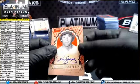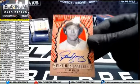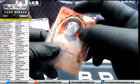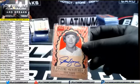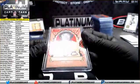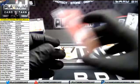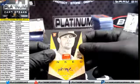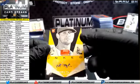Steve Yeager at a 125, Los Angeles. Not sure which one. I'm going to guess Dodgers, because back then it would have been probably California if it was the Angels. Everything will get shipped to the right people, don't worry. Andrew Taylor, another Los Angeles, number to 89.